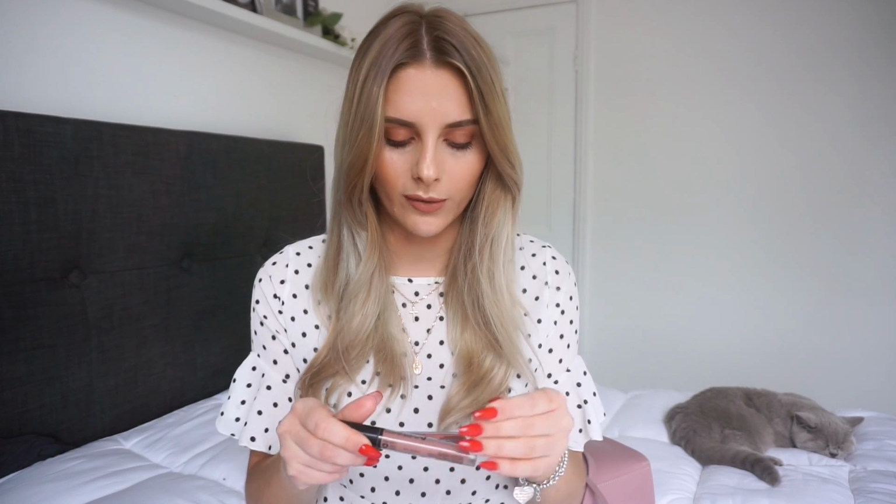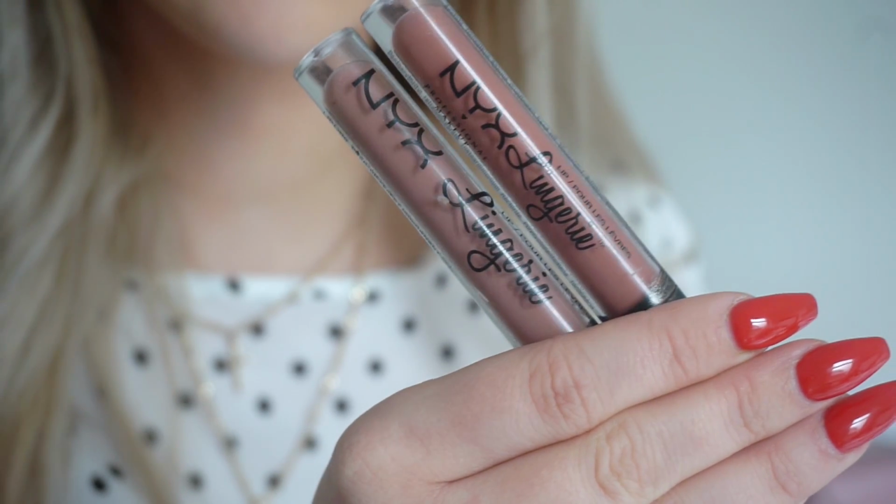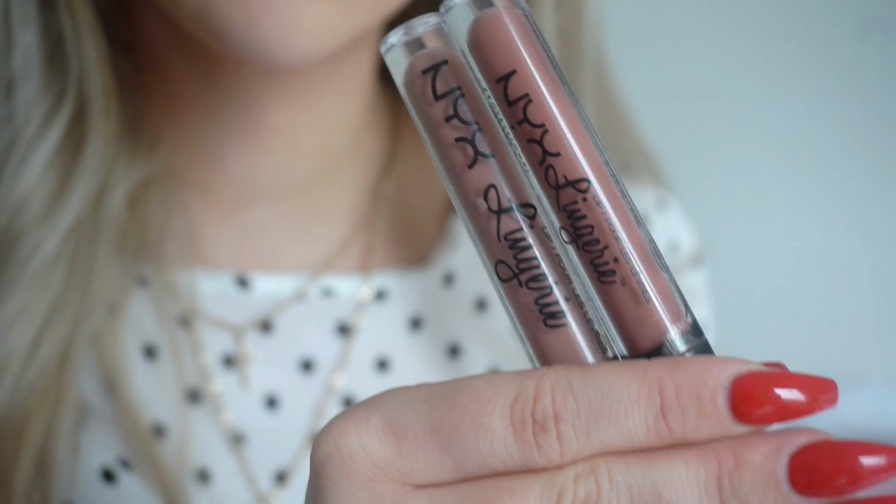I thought I'd finish with my favourite lipsticks. I've probably talked about these on the blog before, so if you've followed me for a while you might have seen them already, but I love my NYX Lingerie liquid lip colours. These are the two that I always end up wearing. So I've got Ruffle Trim and Push Up. Ruffle Trim is probably the one that I wear the most. That's what I've got on now. It's just like a nice pink, but not too pink. This one is a little bit more nude, so if you want something that's not quite as noticeable, then this is a good one, and probably if you're a little bit paler too.